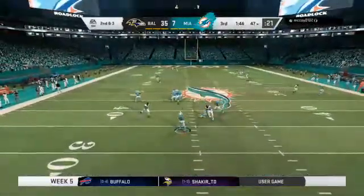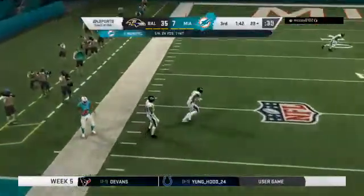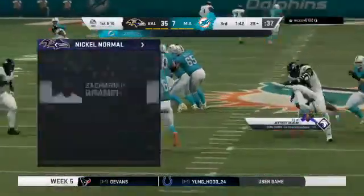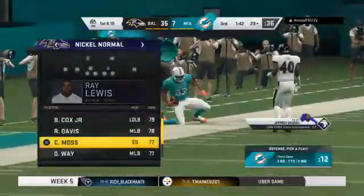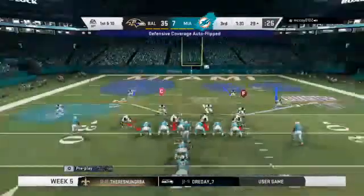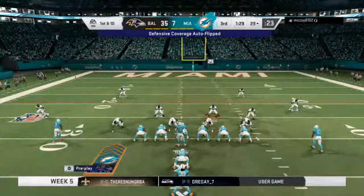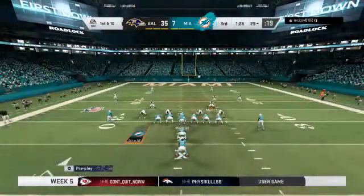Manziel. Throwing left side, it's complete. And he is out of bounds, but not before he's inside the 30. So in Raven territory now. Here's a 1st and 10 as they're down to the 29-yard line.